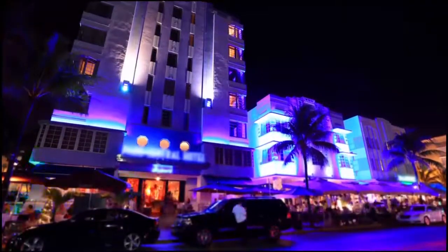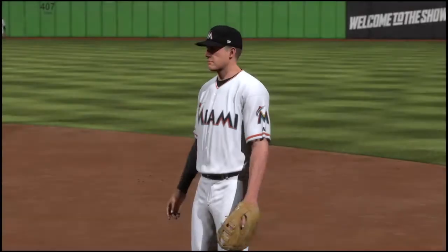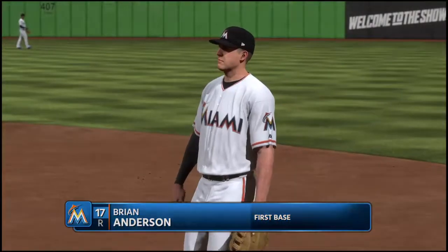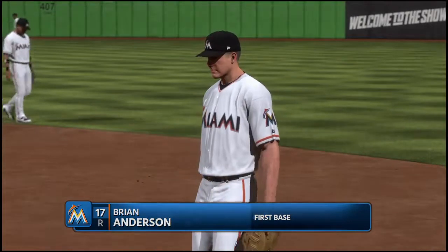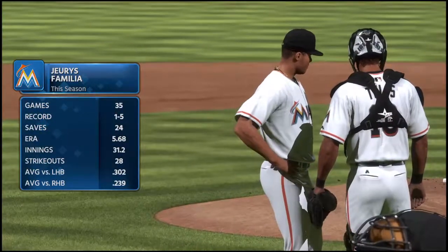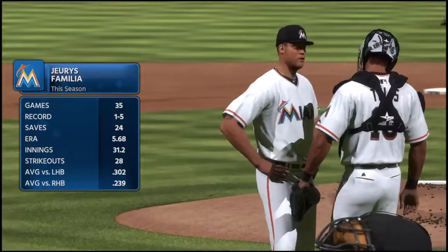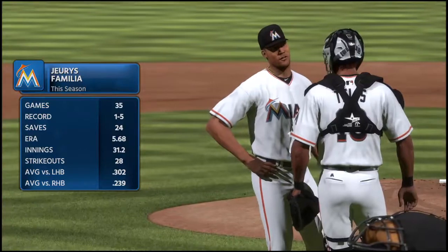The famous neon lights of Ocean Drive in Miami Beach. Welcome back to baseball on the show. Brian Anderson will stay in the ball game as he'll take over at first base. Number 17. Jerry's Familia takes the ball now in inning number 9, looking to close the door. Number 27, Jerry's Familia.